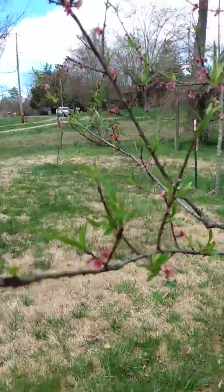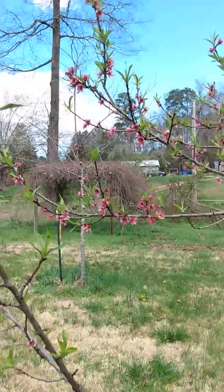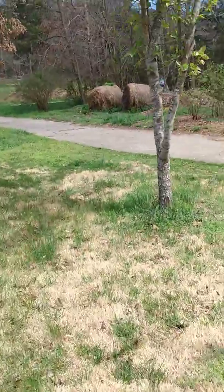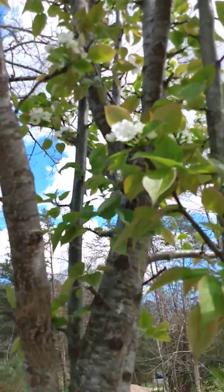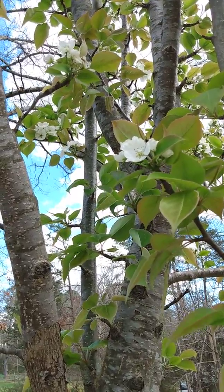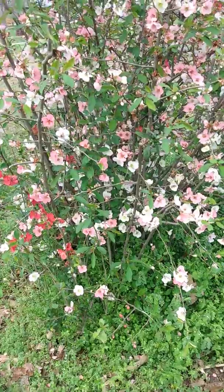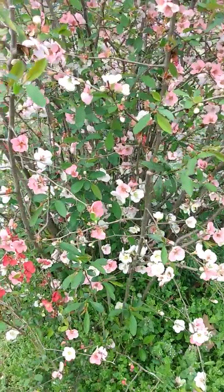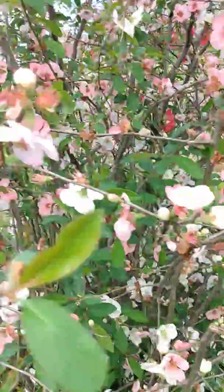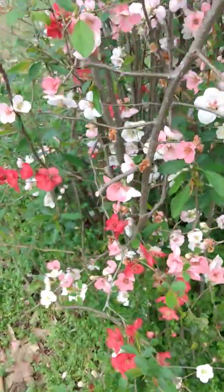Okay, so here's a peach tree. She's so pretty. And pear tree doing its thing. Oh, can you hear the bumblebees? You can probably only hear the tractor. Quince is covered in bees, guys. Oh my gosh. Can you see them? And there we go. Covered in them. And I love this tree because the rootstock also grew.